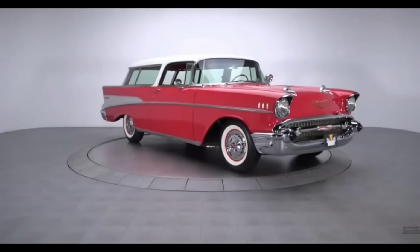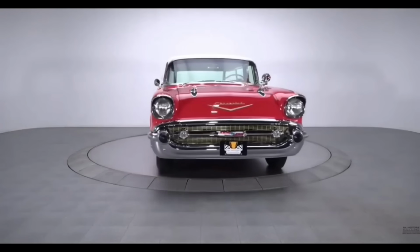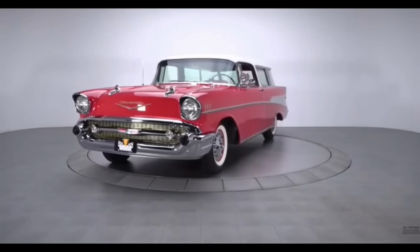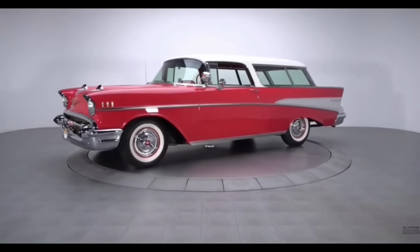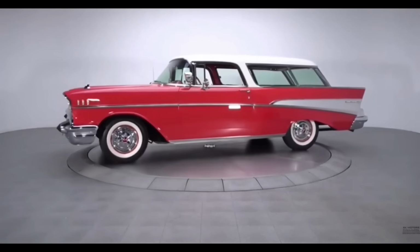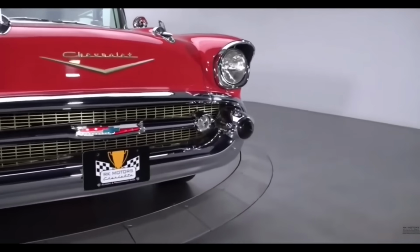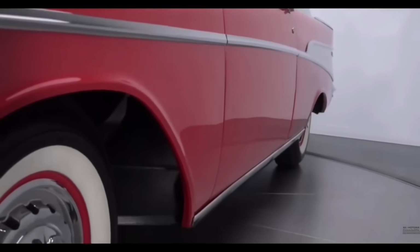Number 7, 1957 Chevrolet Nomad. Number 7 is actually a 2-in-1. Again, I want this to be a well-rounded list of different vehicle types, and vehicle types spread broadly across the 26 model years between 1948 and 1972. So the 1957 Chevrolet Nomad being on this list takes out 2 birds with 1 stone, which is a horrible saying, by the way. But it not only pays homage to the legendary Tri-5 Chevrolets, but also 2-door station wagons.